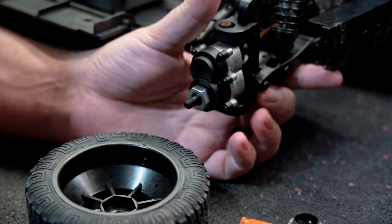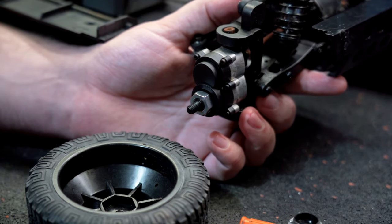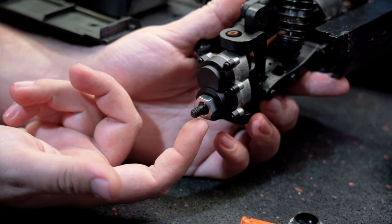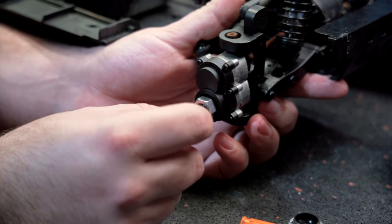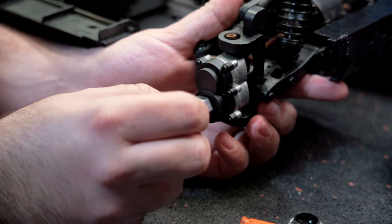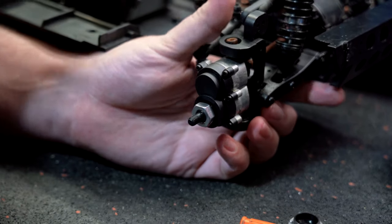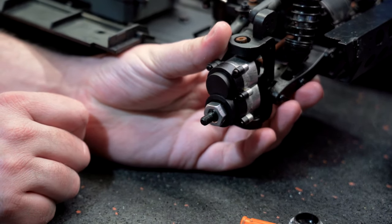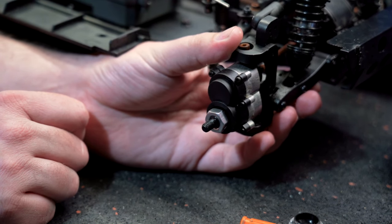But seeing that, I thought, oh, that may make it a little bit more interesting to be a rock crawler. But then the next thing I also noticed is how loose these are. It's the exact same on the other side. I haven't actually popped the wheels off on the rear yet.